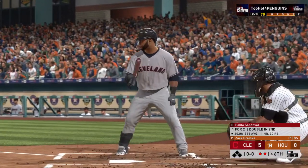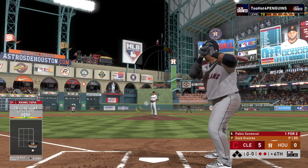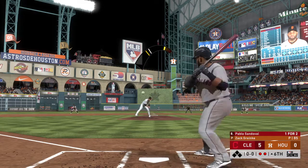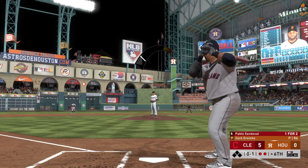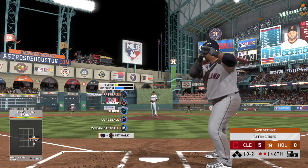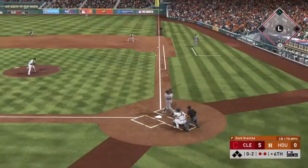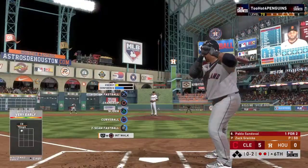Now at the plate, Pablo Sandoval. 1 for 2 with a double on the ledger so far. Sandoval. Here it comes. Fouled away. Into the windup. Here comes the 0-1. Swing and a miss, and he's in the hole 0-2 now. Out in front as this is pulled foul into the seats.